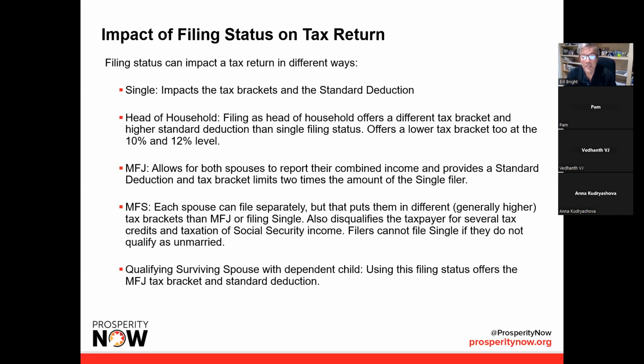Separately, each spouse can file separately, but that puts them in different and usually higher tax brackets than married filing jointly or filing single. Again, we went through this before. It disqualifies the taxpayer from several credits and subjects 85% of Social Security to income tax.